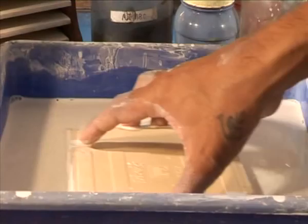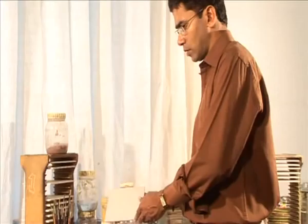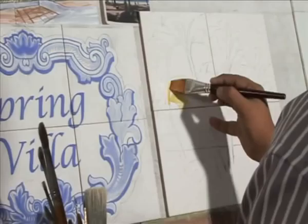The process begins with the dipping of tiles in a particular chemical. Pictures are then painted on the tiles when they are completely dry. The picture is painted in a frame of one or a set of tiles.